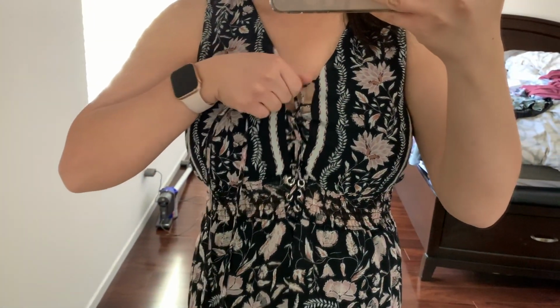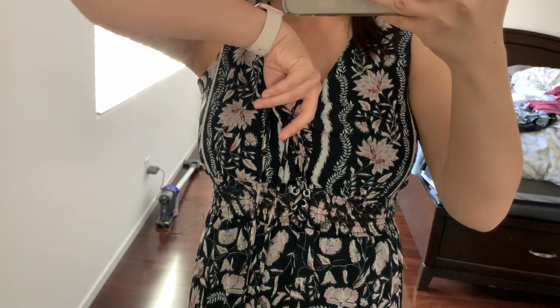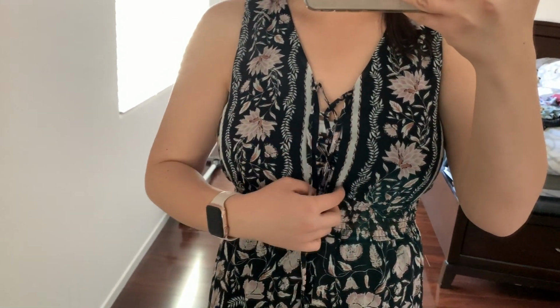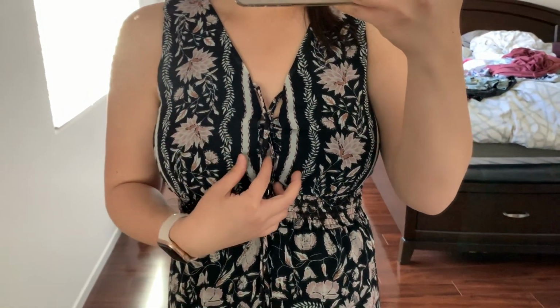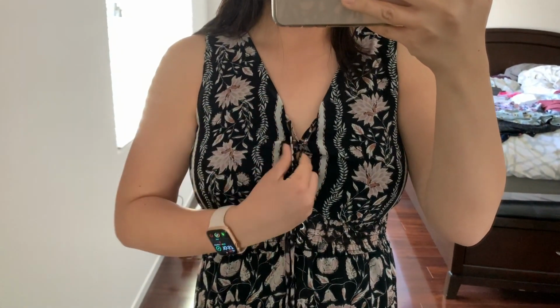So you can see right here, there's a little bit of a lining right underneath here where you can't see all of the bra, but you can see the top portion of my bra just a smidge. But these are functional, so you can cinch that in a little bit if you don't want to see it. But again, I think I would just try this on if I actually kept it and wore it. I'd wear it with a black bra. So that is kind of what it looks like when it's really nice and cinched.